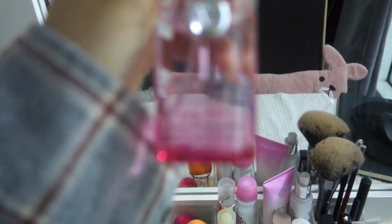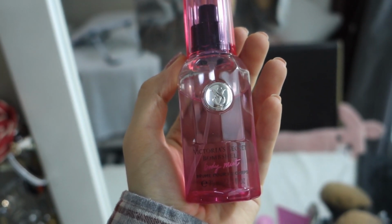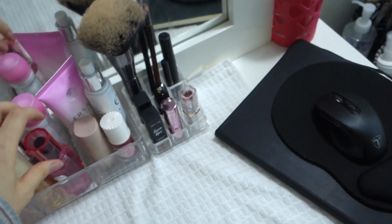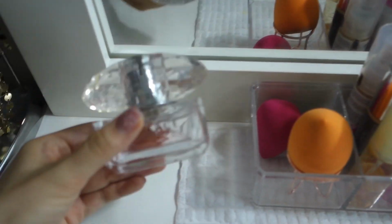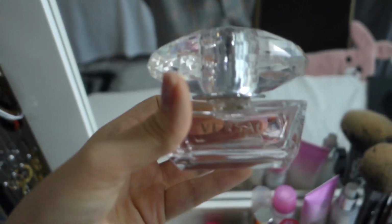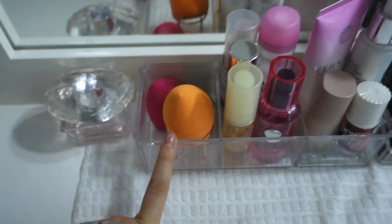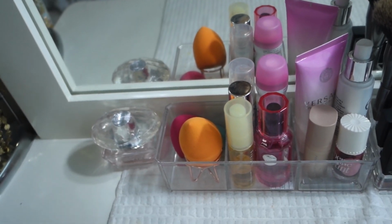This one is by Victoria's Secret, the Bombshell body mist, and that's the one I take with me whenever I travel because it's small. This is the other one that I use, the Versace. I need to get the hang of this focusing thing, but it's the Versace Bright Crystal. Makeup sponges that I use on a regular basis too. I keep them clean because it's kind of disgusting not to.